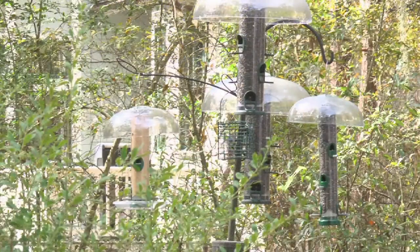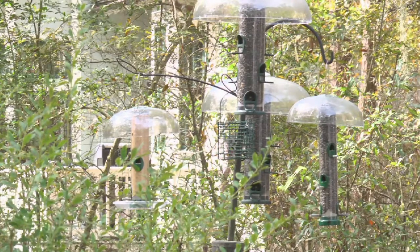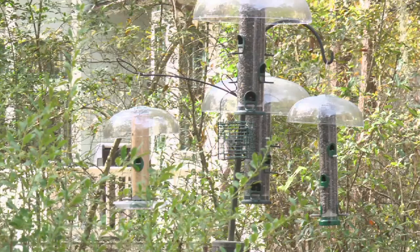But what do we mean by cover? When you say cover, tell me specifically what you're talking about. Tony, what we're talking about is that every yard needs a safe place for the birds to go, somewhere where they can hide and be safe from hawks, cats, etc. For example, in this particular yard, this is a wild one, but it has a section there where the shrubs are still allowed to grow high.